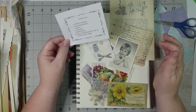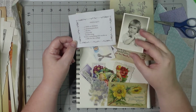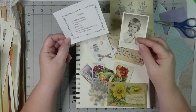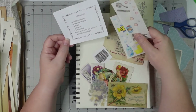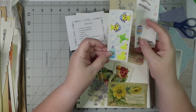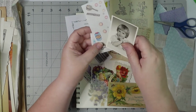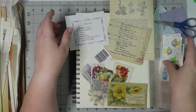But in the meantime, I've pulled out things to use for the other prompts. I have this cute little picture of another Susan. She was 3 in 1967, and it came in one of my Etsy hauls. So I'll be using her picture. For cleaning product, I had a hard time. I even looked for modern cleaning products and I saw some shampoo, but that's not what I really wanted. So I came across these stickers that I had of some baby wash. Since I've got little three-year-old Susan, I'm going to throw in some baby wash.